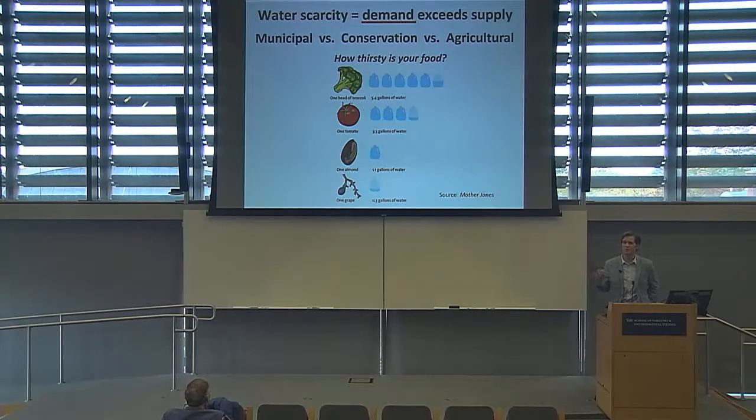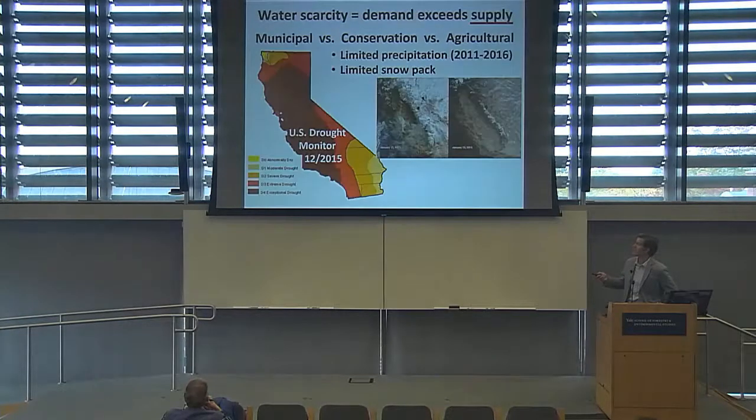So you don't necessarily think of California as this agricultural basket, but in the Central Valley, it's very productive agriculturally, and it takes quite a bit of water to do it. I'm not advocating for any of these numbers on here, but consumers are actually starting to pay attention to this quite a bit and looking at their water footprint and trying to account for this type of stuff, and this data is actually getting out there.